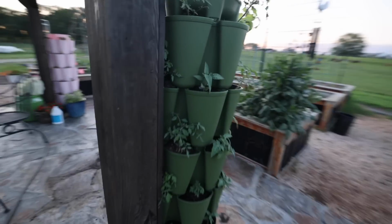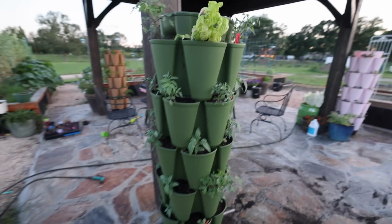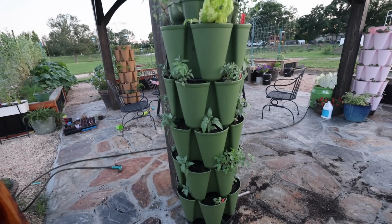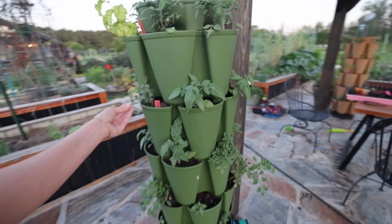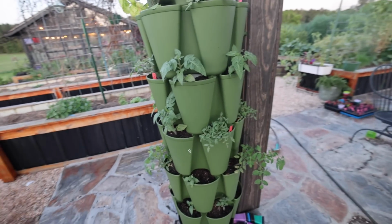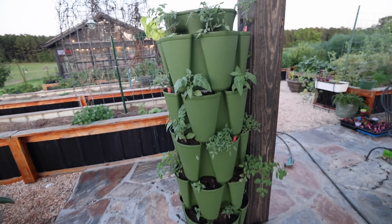So here is my green stalk. I amended it in a recent video. I planted it with some tumbling and micro dwarf tomatoes, and they look amazing. So obviously my amendments were effective. These plants just grew a lot. They started getting nice and dark green as soon as I put them into it, so I feel pretty good about that.